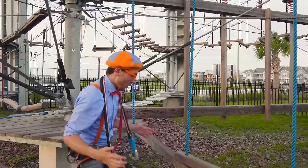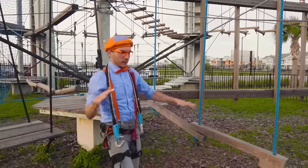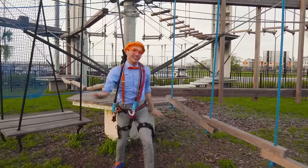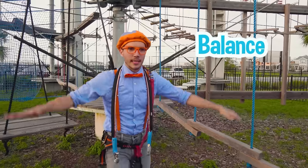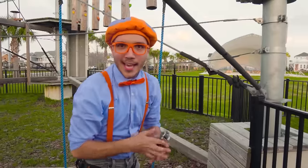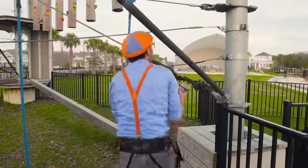Whoa, all of these different obstacles that I'm gonna have to walk on look a little bit wobbly. That's okay. You and I can use all of our balance to stay nice and upright so we won't fall. Okay, we're all ready to go on the ropes course.